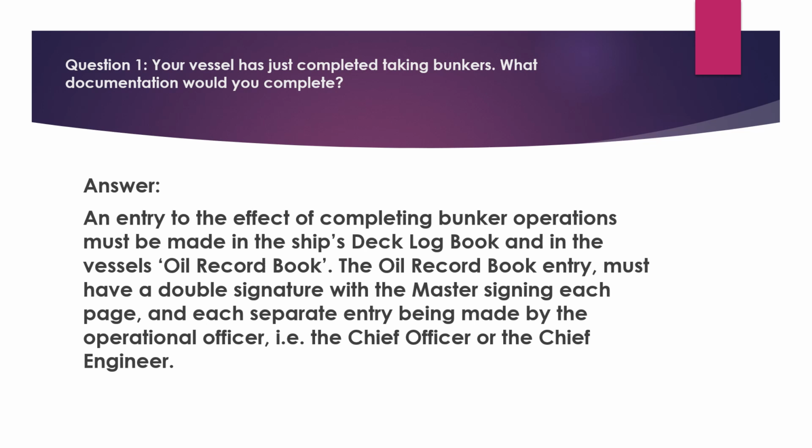What documentation would you be required to complete as a chief officer? So an entry to the effect of completing bunker operations must be made in the ship's deck logbook as well as in the vessel's oil record book. The oil record book entry must have a double signature with the master signing each page and each separate entry being made by the operational officer, that is you as a chief officer or the chief engineer on the ship.